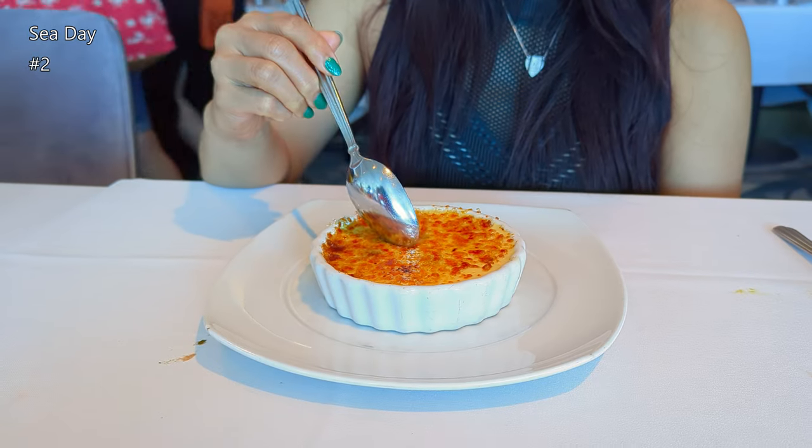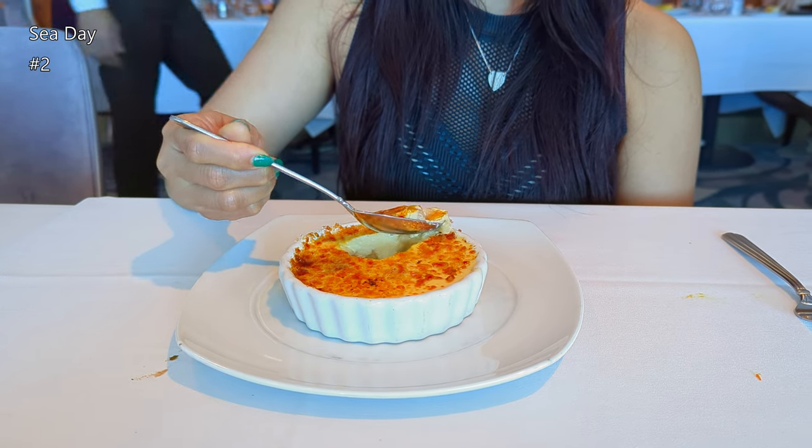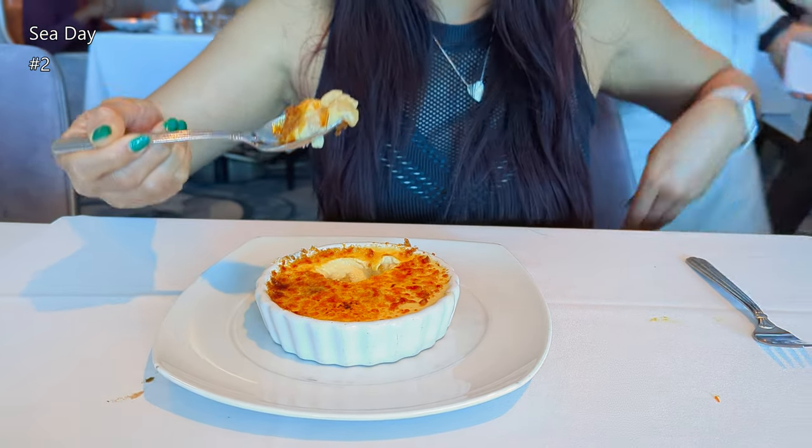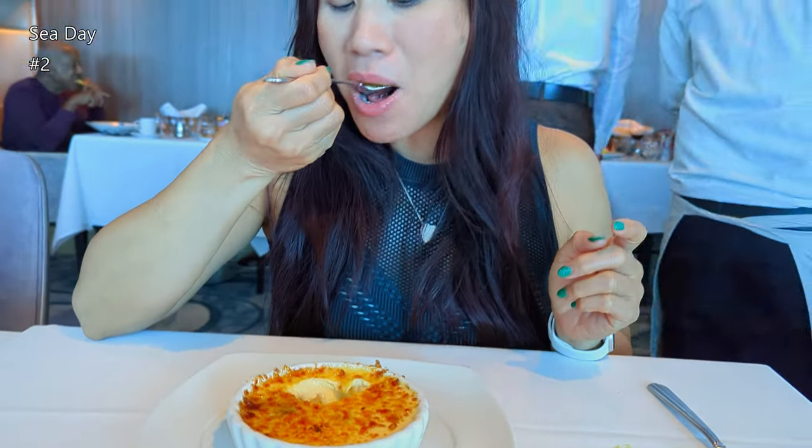Banana crumble. There's some banana. If you like banana crumble, this is for you. I prefer the original. Not bad. Crumble is good, nice and creamy, eggy. And then bam! First with banana flavor. You would like the banana foster then, huh?